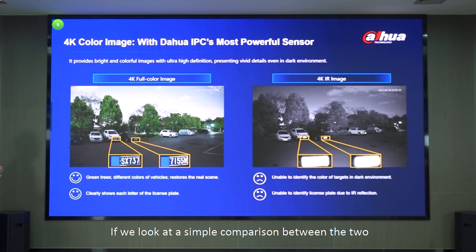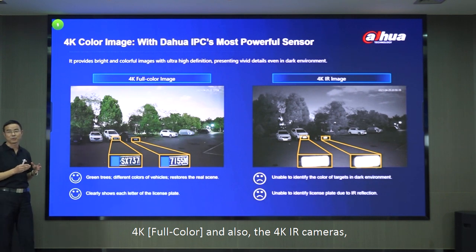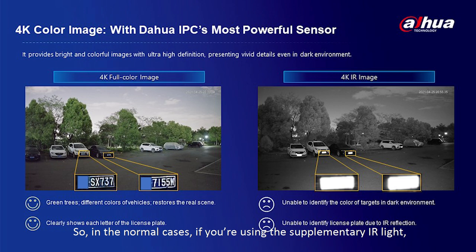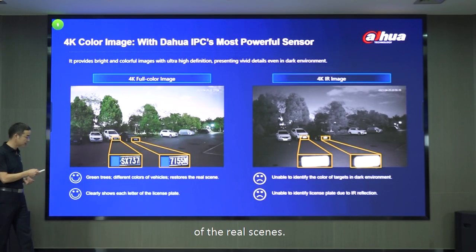If we look at a simple comparison between two pictures from the 4K and the 4K IR cameras, one side is the color image, that's the full color range. On the other side, due to material effects, the license plate is a metal plate and it is very easy to reflect light. So in normal cases, if you use the supplementary IR light, it is very easy to get reflected light from the license plate, and the image can easily be blurred by that reflection. With the new 4K super image sensor, we are able to produce a clear and vivid image of the real scenes.